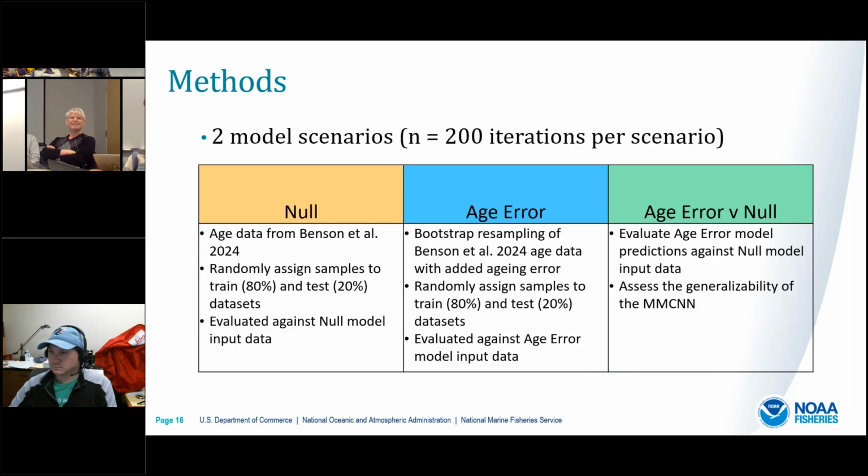Yes. So we had 2 model scenarios and then 1 separate comparison in the green, and these colors will track with figures later in the presentation. So for our null scenario, we didn't end up doing a full simulation where we're simulating a true known age. So we used the original age data from Irina Benson's paper, and that was our null here. And we randomly assigned samples to our train and test data sets. Again, that train is used to calibrate the model. The test is used to evaluate the performance of that model and doesn't inform the actual model calibration.